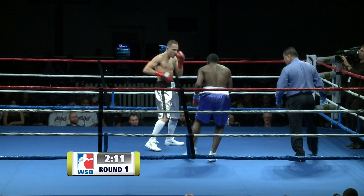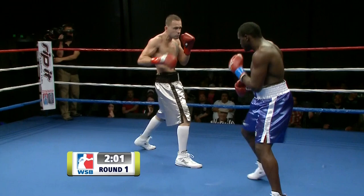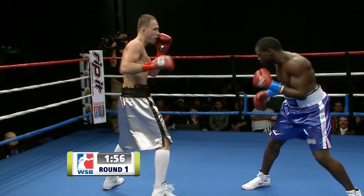Well, two southpaws here, by the way. Two southpaws. I think that should be the rule in boxing. 3 of my 5 losses were to southpaws. I think all southpaws should only fight southpaws. That should be the rule. All the orthodox fighters should fight one another, or as they call them in the boxing gym, northpaws.